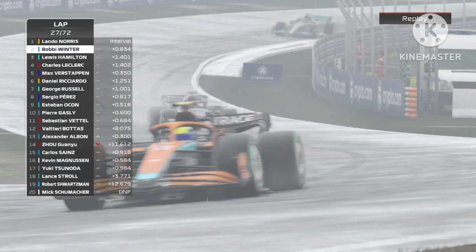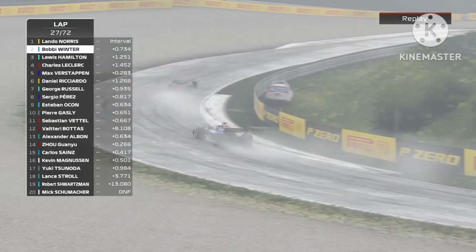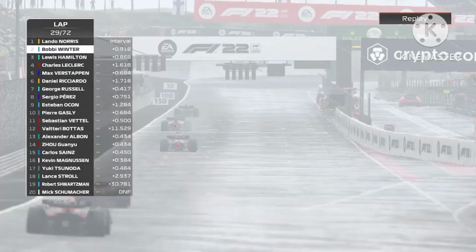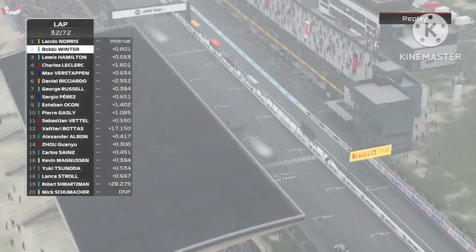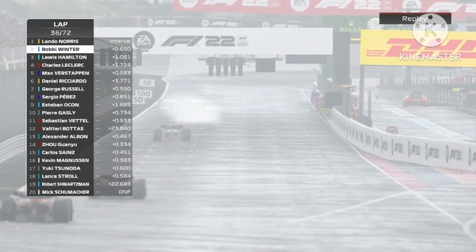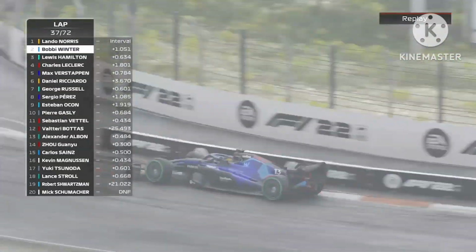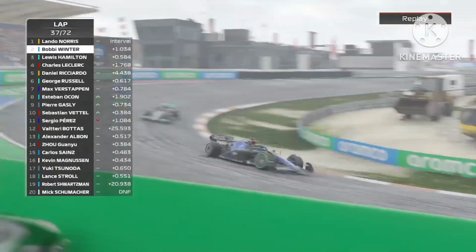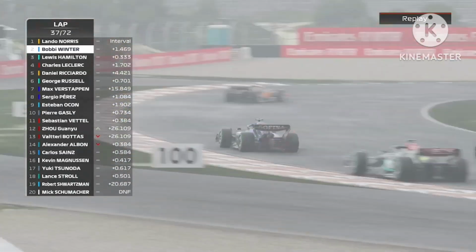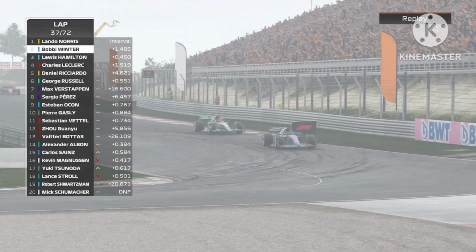Sergio Perez seemingly losing out from that round of pit stops, as Sebastian Vettel is down in P11, as Ferrari blundering his strategy as well, as we head into the 30s of laps. Halfway the race has gone, as dry weather looks to be arriving, as Max Verstappen comes into the pit lane at the end of lap 36. I'll have to check his sector times, as it looks like Sergio Perez is coming as well. A double stack from the Red Bull boys now.